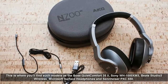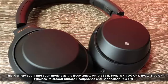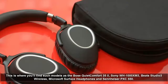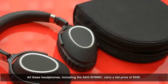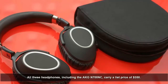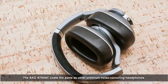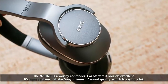This is where you will find such models as the Bose QuietComfort 35 II, Sony WH-1000, Beats Studio 3 Wireless, Microsoft Surface Headphones and Sennheiser PXC 550. All these headphones, including the AKG N700NC, carry a list price of $350. The AKG N700 costs the same as the other premium noise cancelling headphones. The N700NC is a worthy contender.